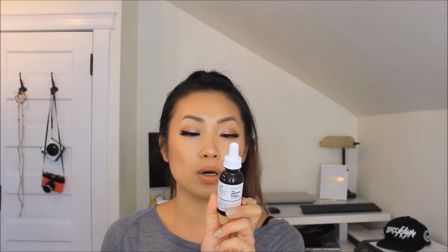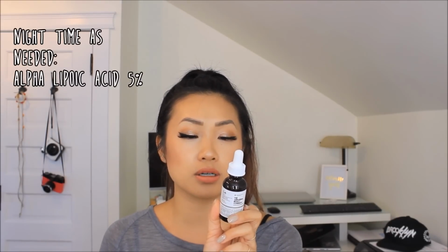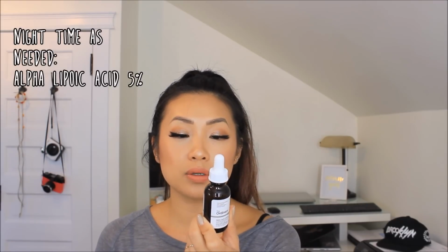There's another product here. This is called the Alpha Lipoic Acid 5%. It's a concentrated serum to brighten and target signs of aging. So this stuff you can only use 2 to 3 times a week. I'm not exactly sure why. It's probably really potent. It targets the signs of aging, like fine lines and pigmentation and wrinkles and things like that.